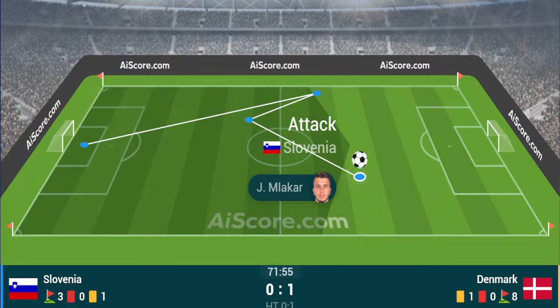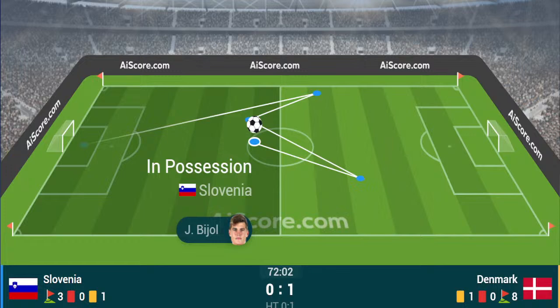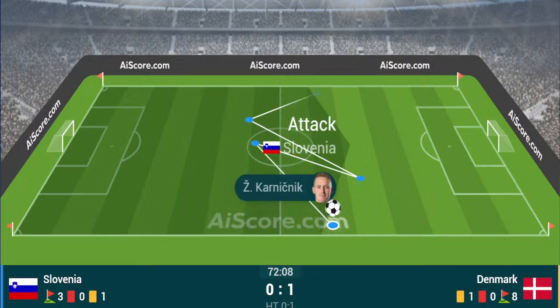Now back to his centre half Bijol. Bijol's ball forward is headed down this time by Sesko. Brought back to the edge of the area. Now to the halfway line. Given to Verbeek. Verbeek passes it back.